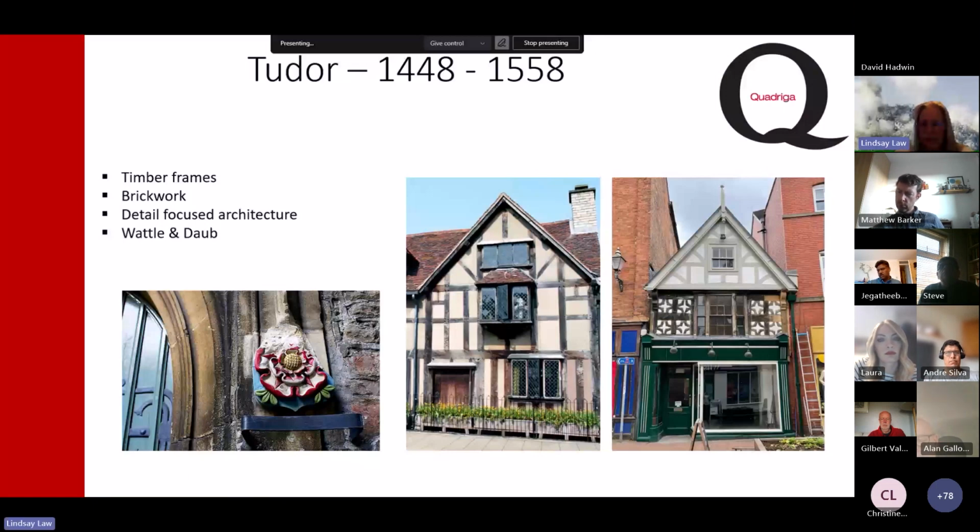Covering these types of buildings with external wall insulation is going to be a big no-no. But there are opportunities to improve the facades of these types of Tudor buildings. And that's exactly what we've done on the picture to the right. This is Bridgeford's, or was Bridgeford's in Northwich, or is it Nantwich, one of the two.